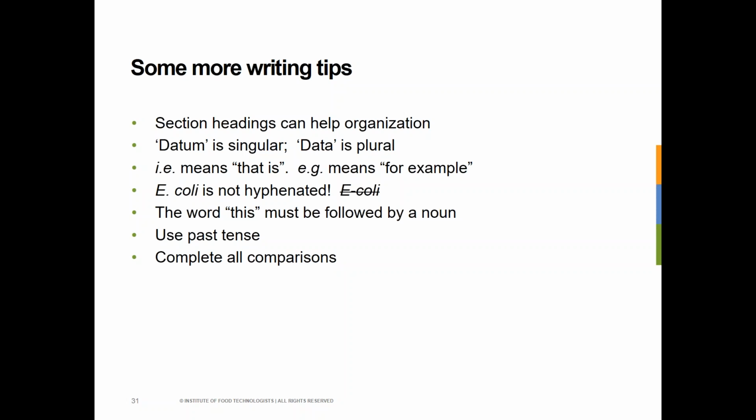Section headings can be very helpful in helping your organization. They should be specific, concise, and information-rich. They can help readers to scan through the text to find sections of interest.